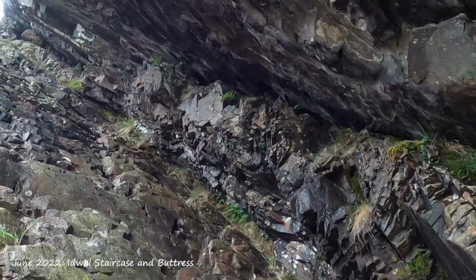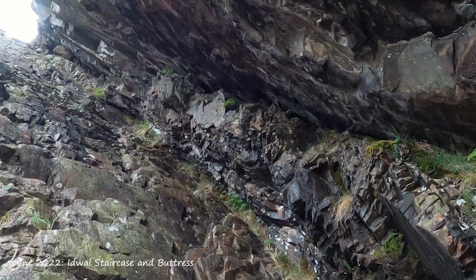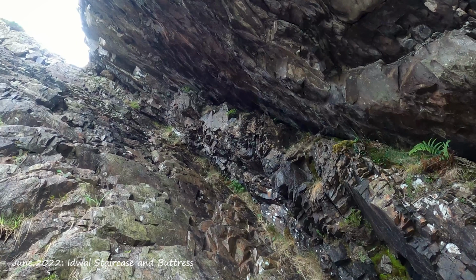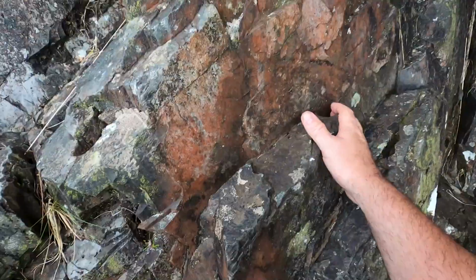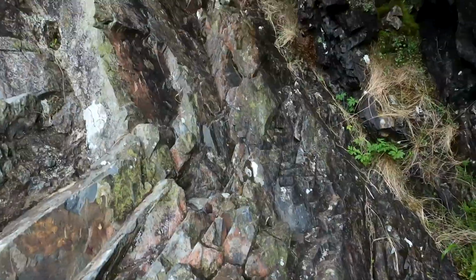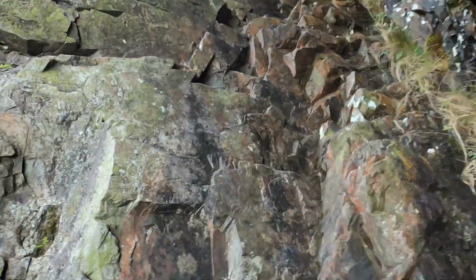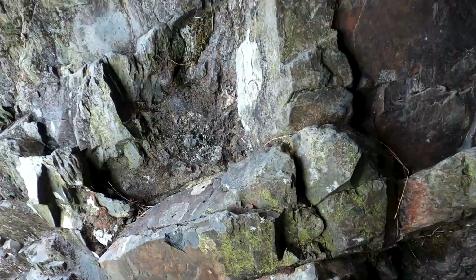June saw me tackle the Idwal Staircase. This route is normally washed with water and slippery, but in the summer there are a few windows of opportunity to give it a go. The wide roof overhang protects the staircase and creates a unique atmosphere for climbers and scramblers. As a continuation, I also tackled the adjacent Idwal Buttress in the same day as well.